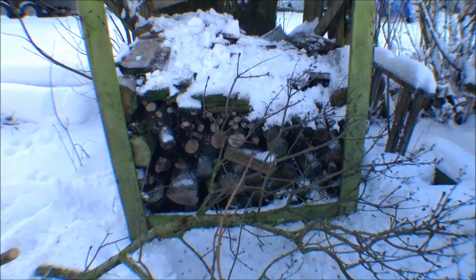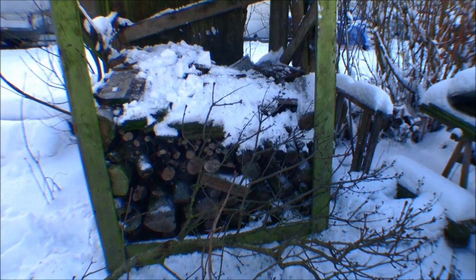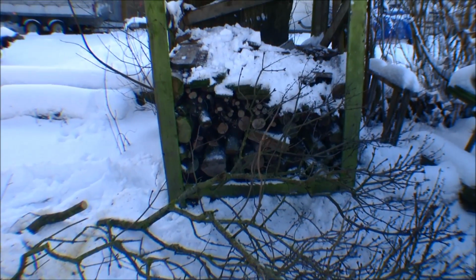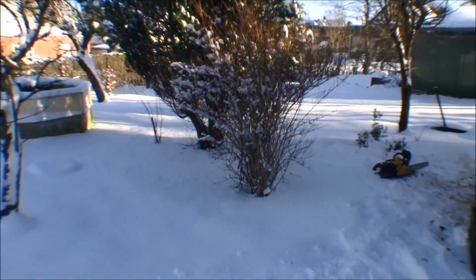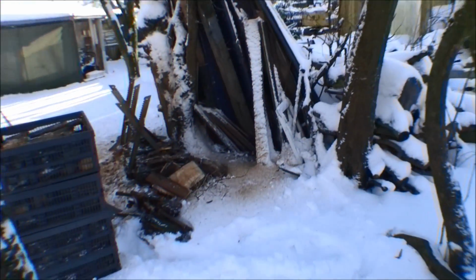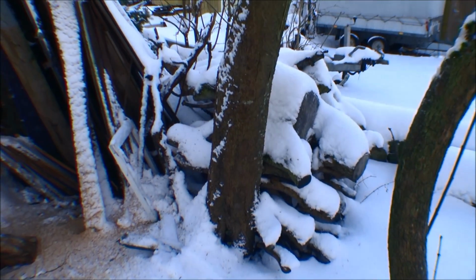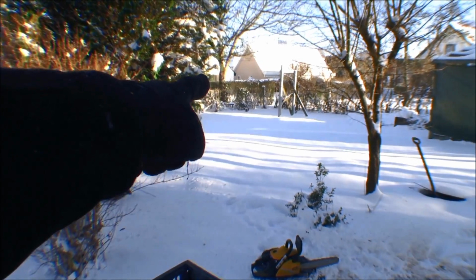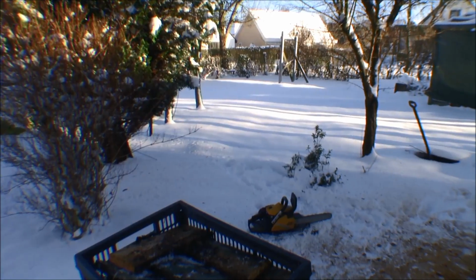I have this pile of wood that has been drying up for years, and now I want to get it out of here, because the box I built for it is bending over and it looks terrible. So I'm emptying this out and I'm gonna build a new box. And the snow is dripping down from the trees behind me. So yeah, there is still some firewood over here, and that's more or less trees from the garden that has been trimmed down. There was a big tree down here that I cut down. Was that last year? I think it was last year or the year before that.